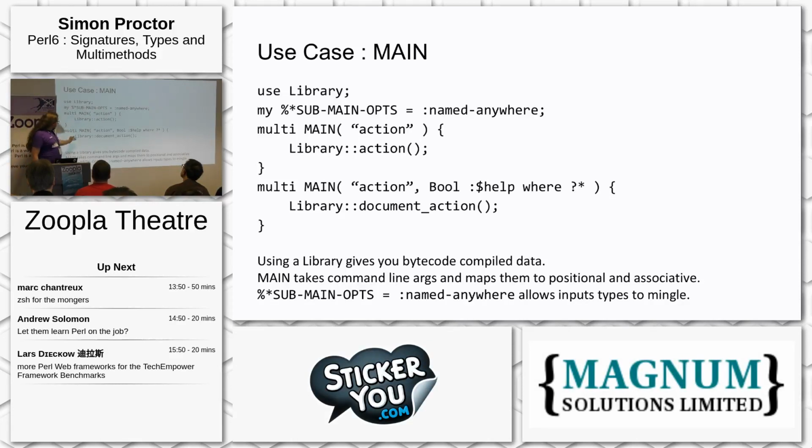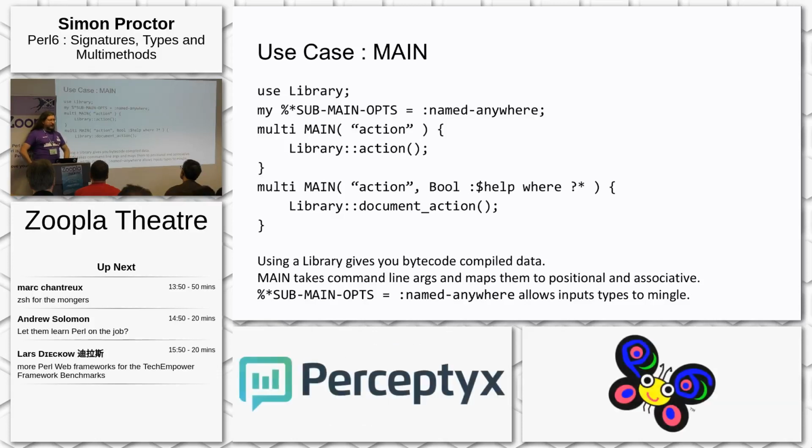So this would be the whole of the actual command line script. We use our library. Very important. If you're writing any Perl6 code, use modules. Your script should be really small because modules get precompiled, which means that their parsing is not an issue. If you have a massive script, that's going to take a while to parse, and you'll be like, oh, Perl6 is really slow. It's not.